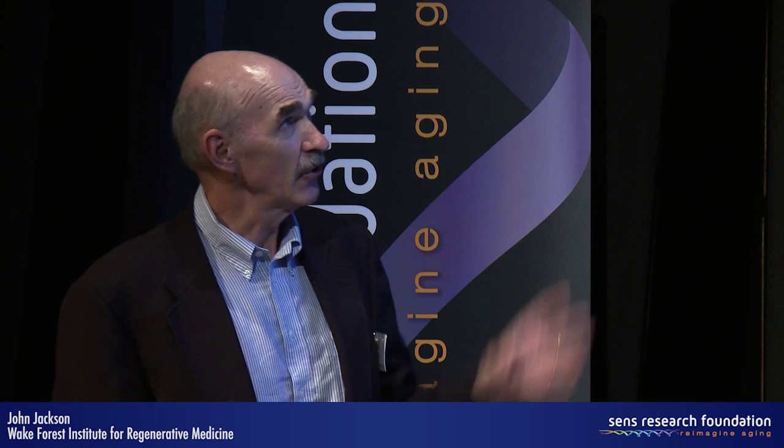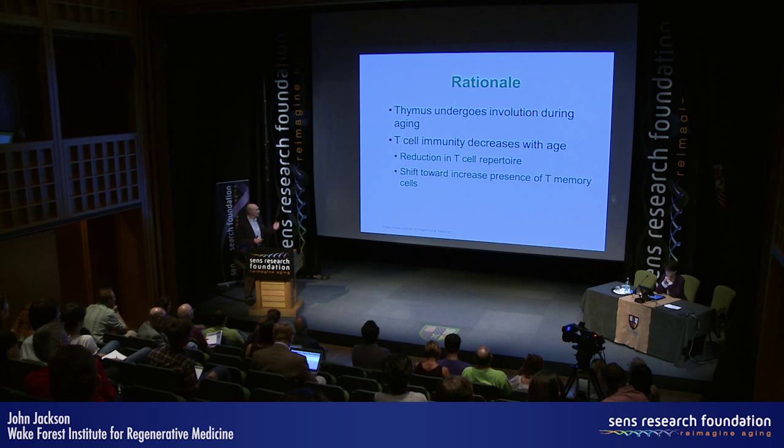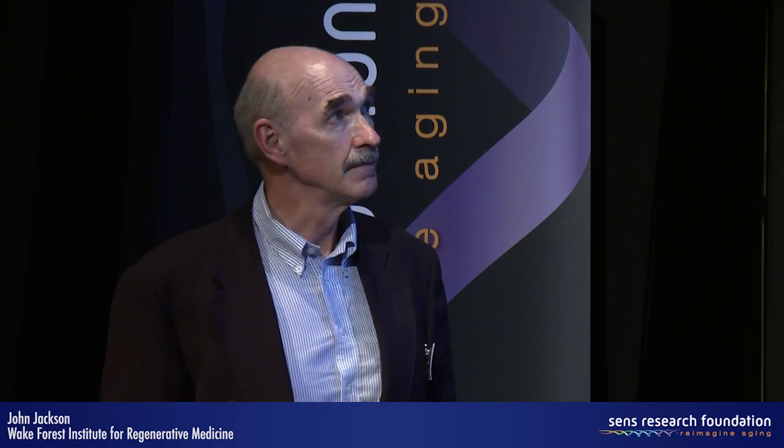So the rationale is the thymus undergoes involution during aging. T-cell immunity decreases with age, and as you saw yesterday from a very nice talk, the reduction in T-cell repertoire or the reduction in naive T-cells during the aging process, and particularly under certain circumstances, you can get a shift toward increased presence of T memory cells as you age.